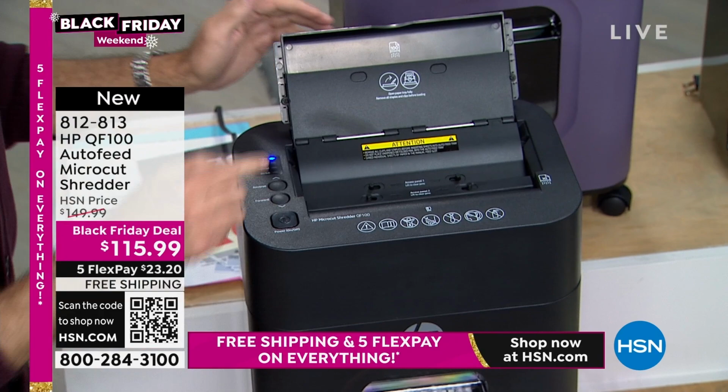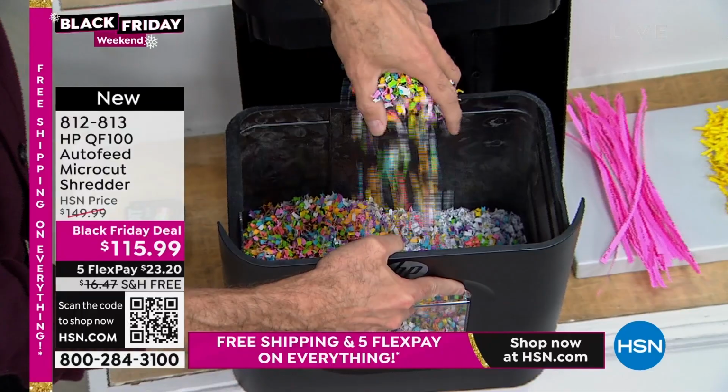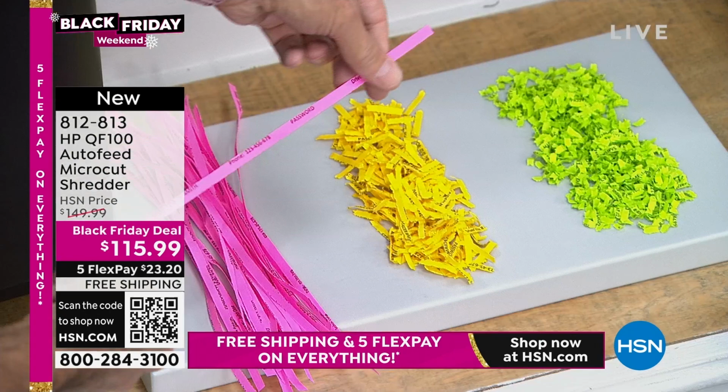Let's talk about the type of shredding. This is your full-on micro-cut confetti shredding. That's really important because a lot of other shredders don't shred this finely. Let me show you what I mean. Next door here, this is the older style, what they call strip shredding. Always careful saying that on air.